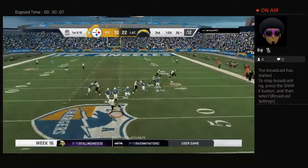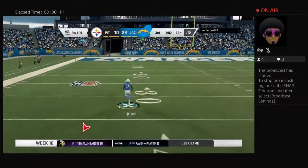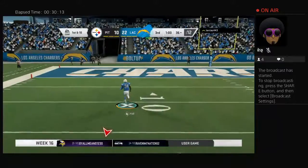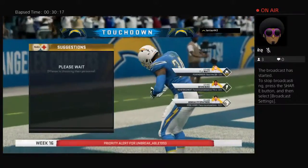Back to throw here. Into a double team, and it's intercepted. Picked off near the 44, 20, 10. And this is going to be a Charger touchdown.